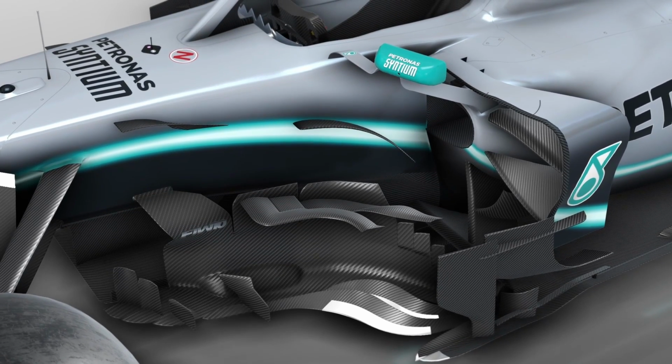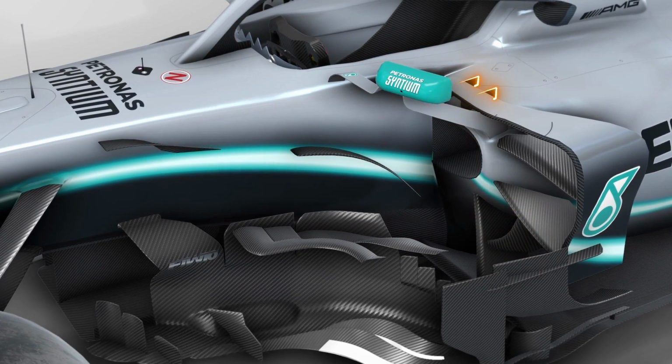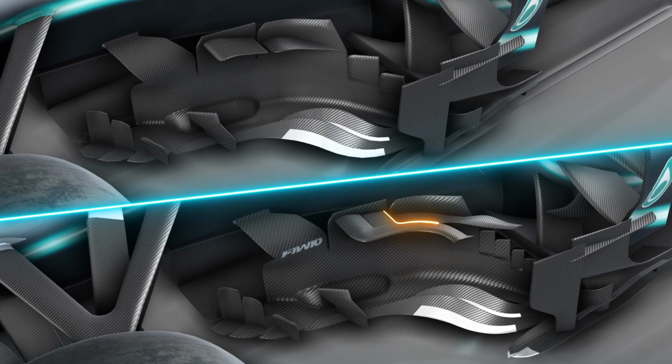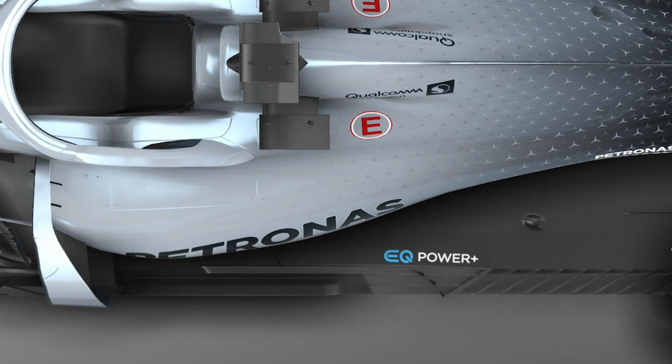These top flaps here have been extended on this particular barge board compared to what we saw in winter testing. You're going to get a little vortex that just emanates downwards, and then that can just be fired straight under the side pod undercut. And then when you've got the floor towards the end, you're creating a little bit more of a pressure difference over the top.